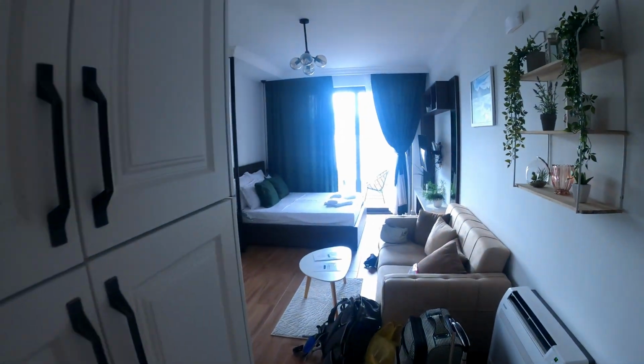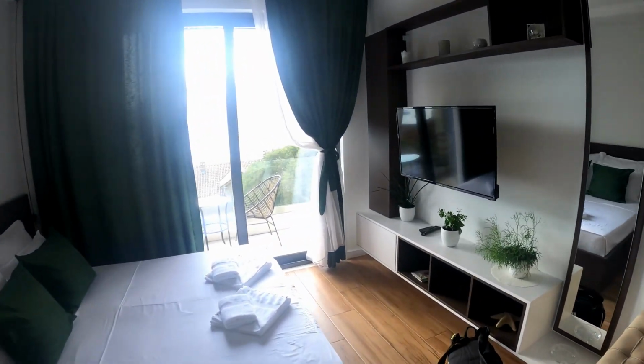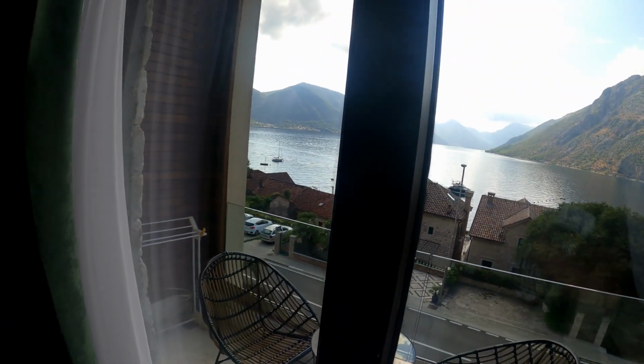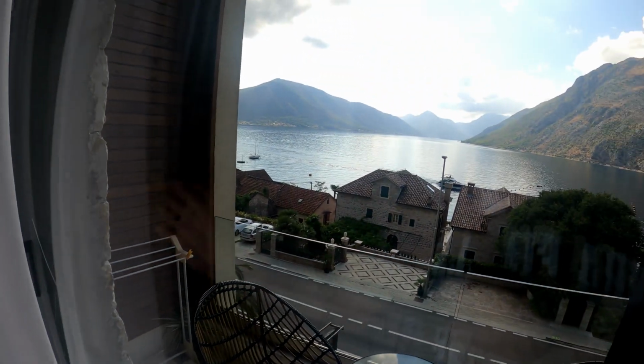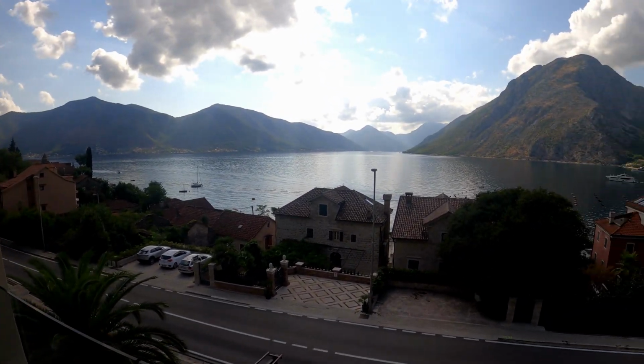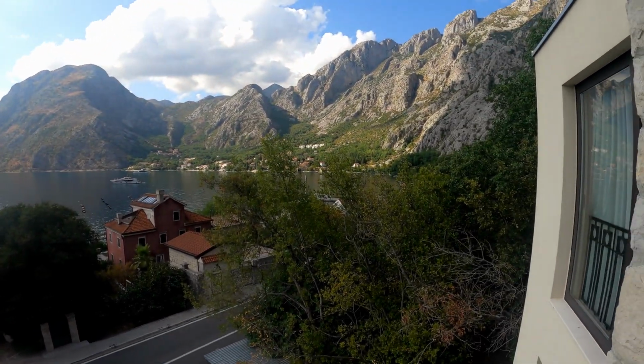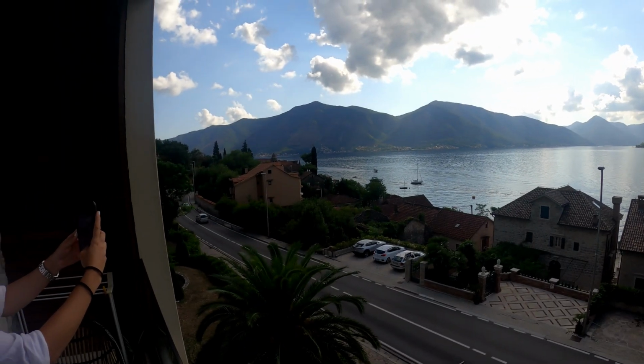Made it to our Airbnb. This is where we'll be at for just one night. We're actually staying about 10 minutes north of Kotor. But man, we have been spoiled with views on this trip, and I think this one might take the cake. It's gonna be a nice evening, that's for sure. Tomorrow we'll head to our next Airbnb and then probably explore the town a little bit. Hopefully we get some good weather.